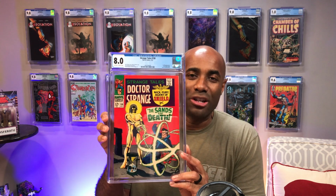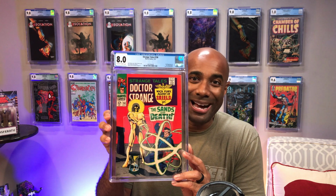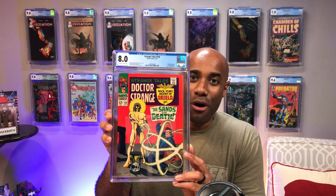This next book, I think, is a really striking cover, in my opinion. I find this cover to be compelling. This is Strange Tales issue number 158. This is the first full appearance of the Living Tribunal. The Living Tribunal's first full appearance right here. Again, this is all about the cosmic stuff, and I have only really begun scratching the surface. Just a really cool book.